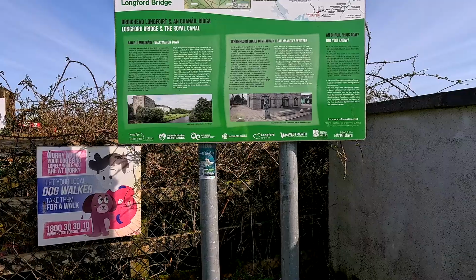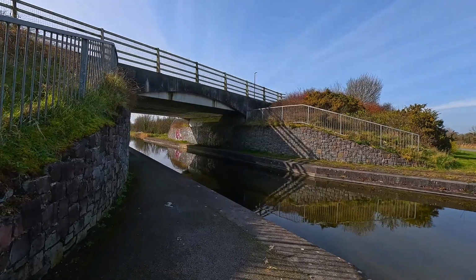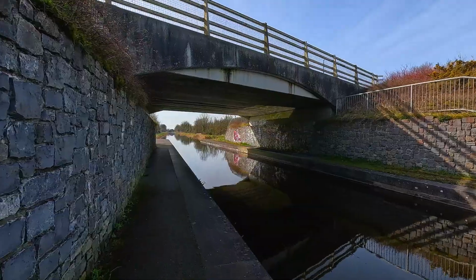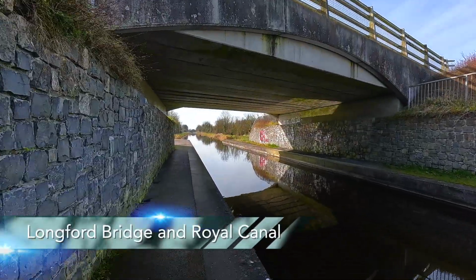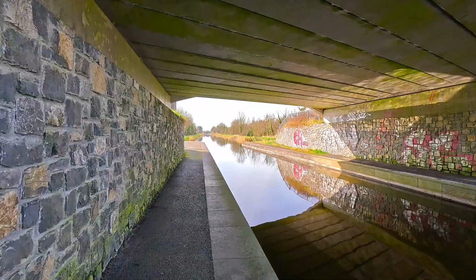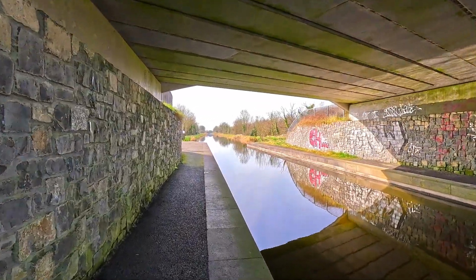As you explore the Greenway, look at your immediate surroundings. Try to imagine the navvies digging the canal route by hand. Boggy soil was one of the problems that the navvies had to deal with.